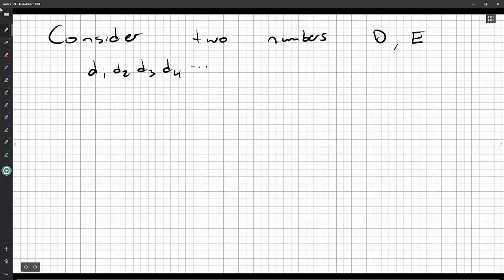What shall we say? Consider two numbers, D and E. We'll say D looks like D1, D2, D3, D4, all the way up to Dn. And we'll say there's one step in the process, and this goes to E1, E2, Ek, and then a 5. Okay? And we'll say this is one step.